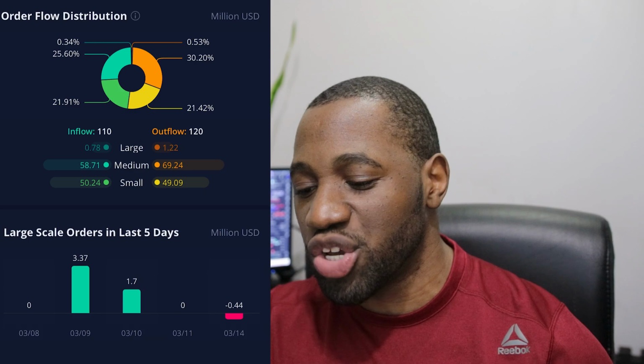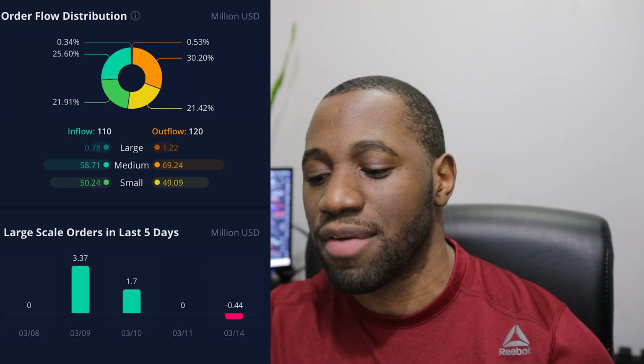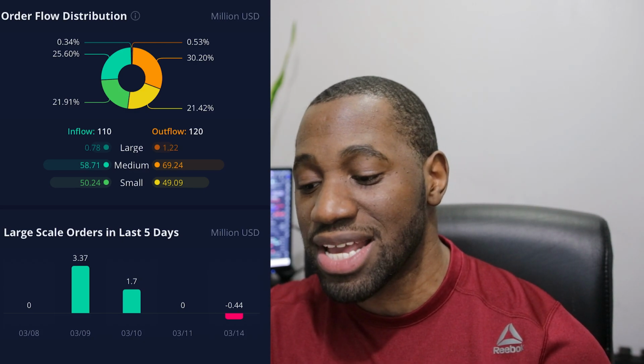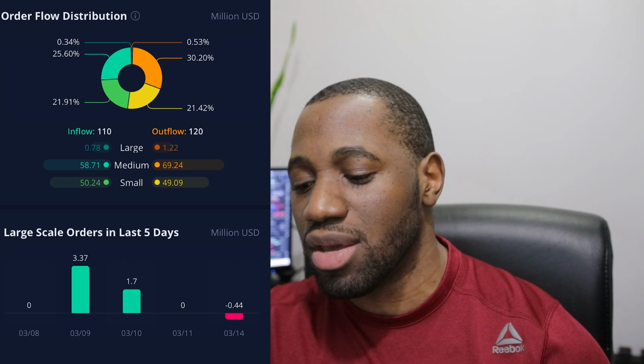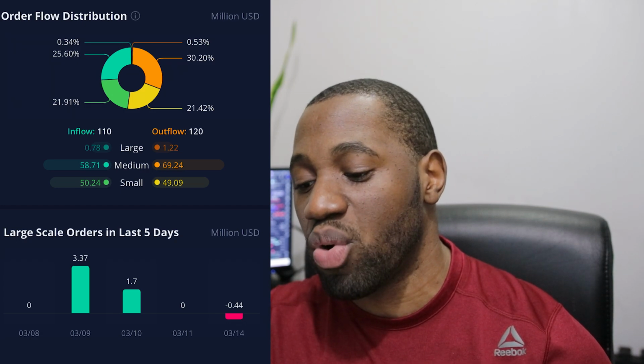Taking a look at the large, it was at 0.78. On the medium, it was 58.71, and then on the small, it was 50.24. Taking a look at the outflow side, you can see on the large it was 1.22. On the medium, it was 69.24, and then on the small, it was 49.09.